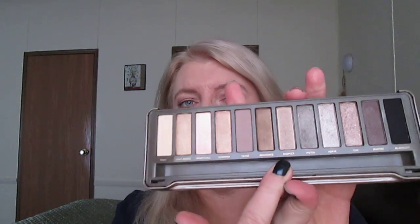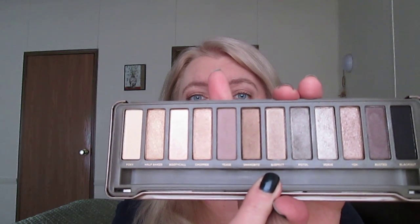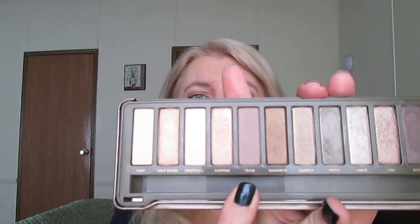I decided to do something kind of soft on my eyes today. Since I used the Urban Decay 3 palette 2 days ago and then the Urban Decay original palette yesterday, I decided to go with, of course, the Urban Decay 2 palette today, just to balance it out and see what I could do. What I ended up doing was I used Suspect on my lids, and then I used Tease in the crease. And for my highlight, I used Benefit High Beam.